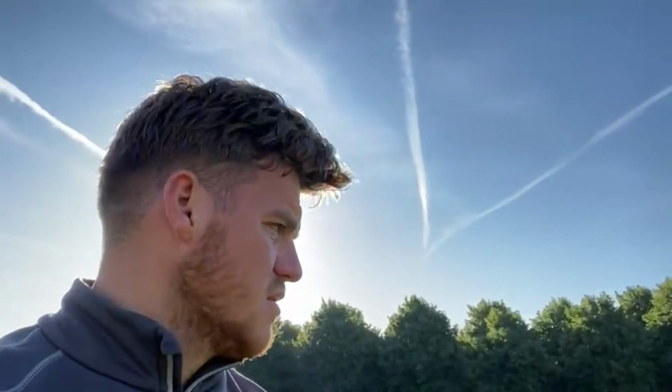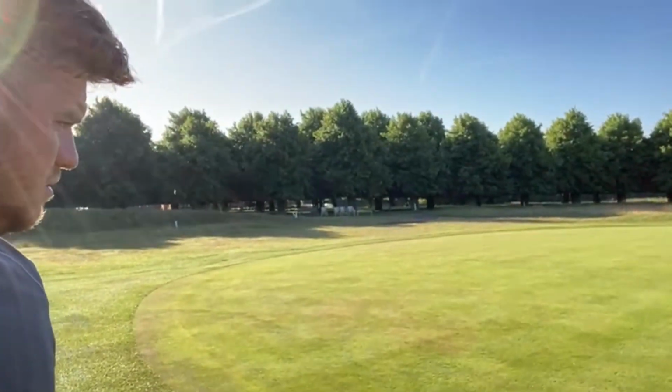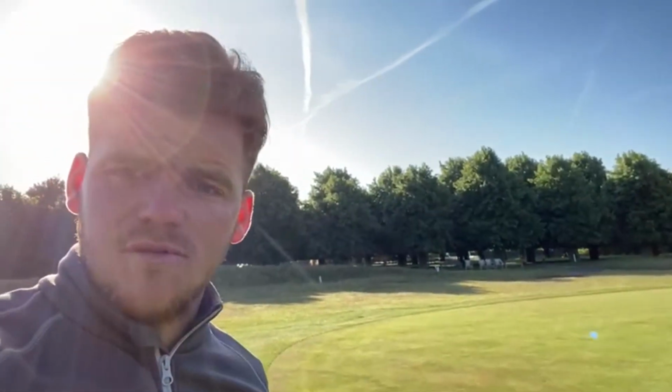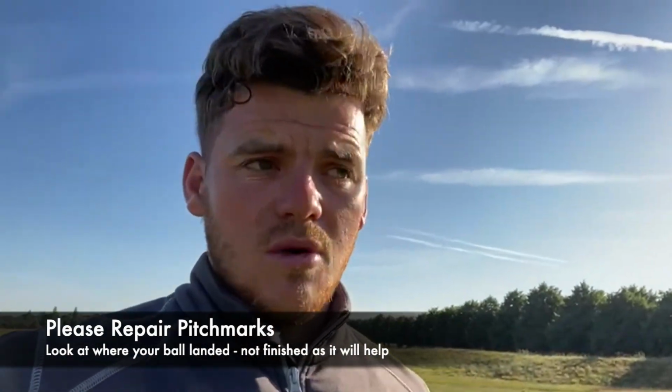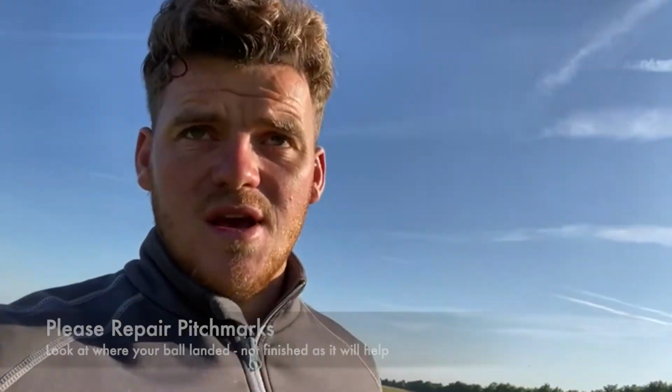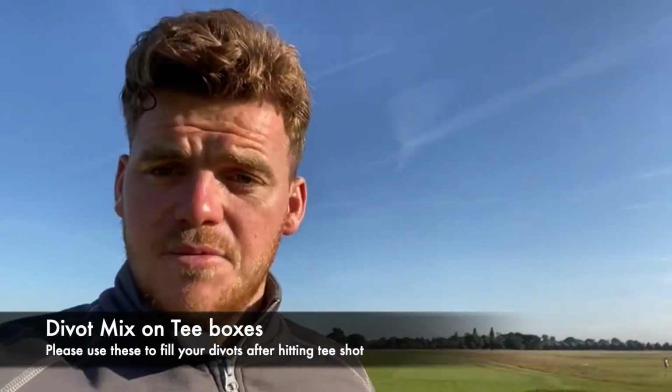And again, pitch marks is quite a big thing for us. I'm just looking on 18 here, and I'm looking at five just in the front here. So if you see it, just try and get one or two more as you go. We're always trying to do the best we can with pitch marks. And also we've got the divot mix bins on the tees as well. So if you don't mind trying to help us out where you can, we really appreciate it.